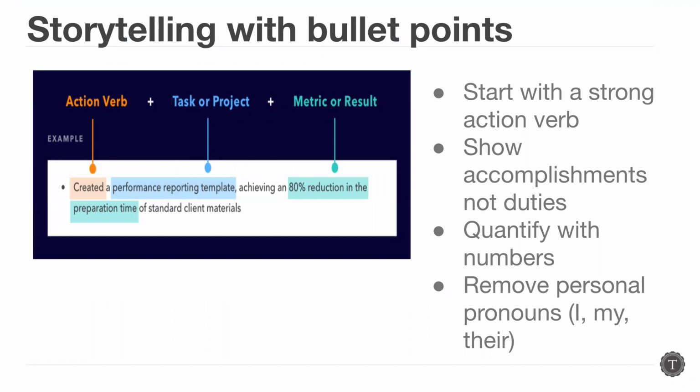The number one mistake is when you don't tell the whole story of how you've added value, and instead you just tell what you did. And we want employers to know the added value that you have had and the results that you can bring to their company as well. So let's take a look at these two examples.